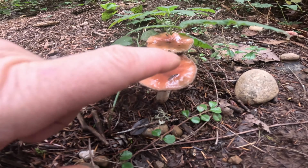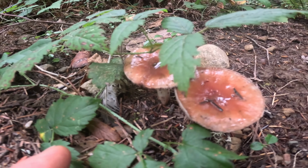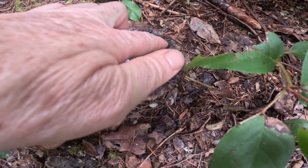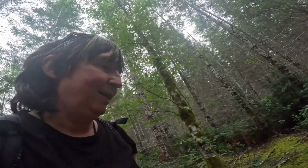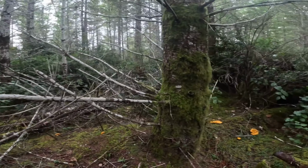Here's some Gomphidius subroseus. I like them. They're pretty. They're not good to eat, though. Not at all. Here's a very brown russula that turns black. I'll bet you it's poison. We have arrived at Chanterelle Wonderland. Look at these monster chanterelles.